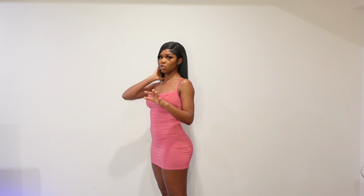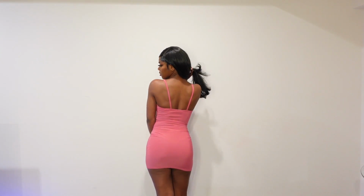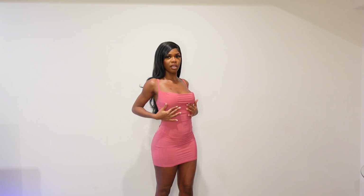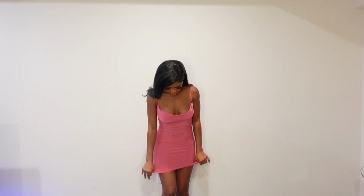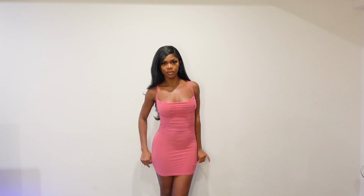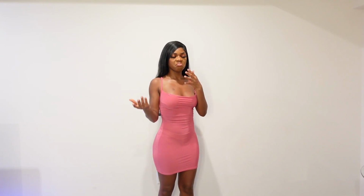Yeah, this is a dress from Pretty Little Thing. It's so cute. The back is pretty basic, nothing much, but it accentuates my curves. It fits so perfect, the material is so nice as well, and it's also stretchy. I got this in a UK 4, which is a 0 in the US, and it fit perfect.